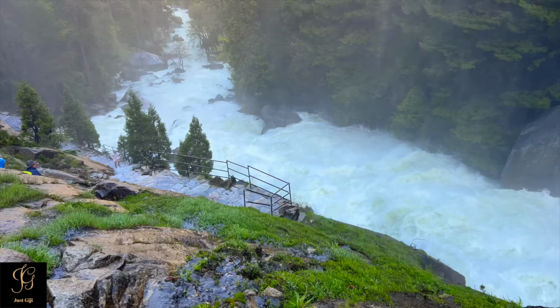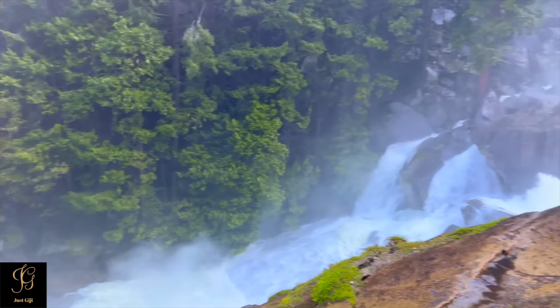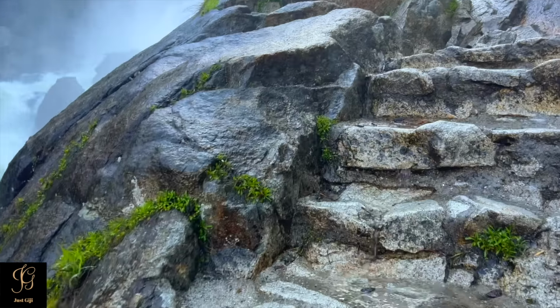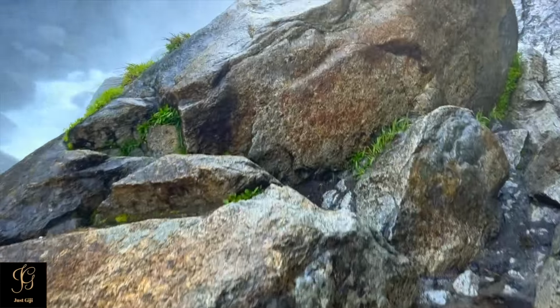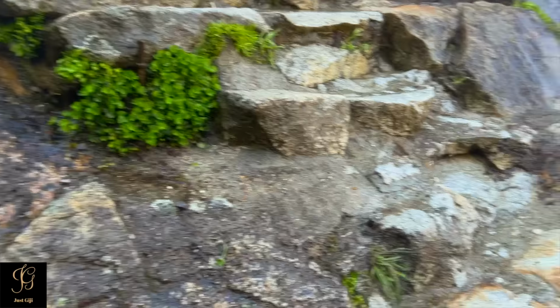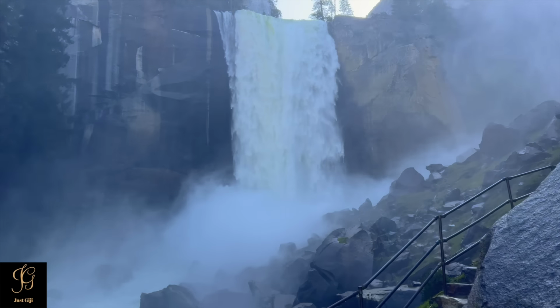And we were ready for this as we knew we would get wet, very wet, taking a shower wet, jumping in the ocean wet. So make sure you bring rain gear. You can almost touch the Vernal Fall. That's how close you can get to the fall. There are a surprising number of steps to the top of the falls. Be sure to exercise caution.